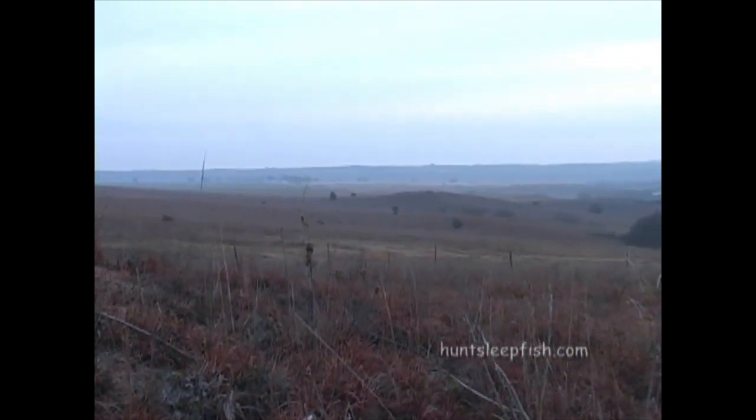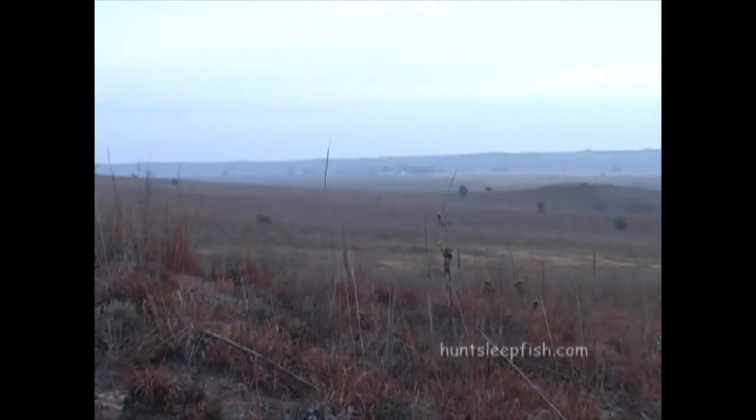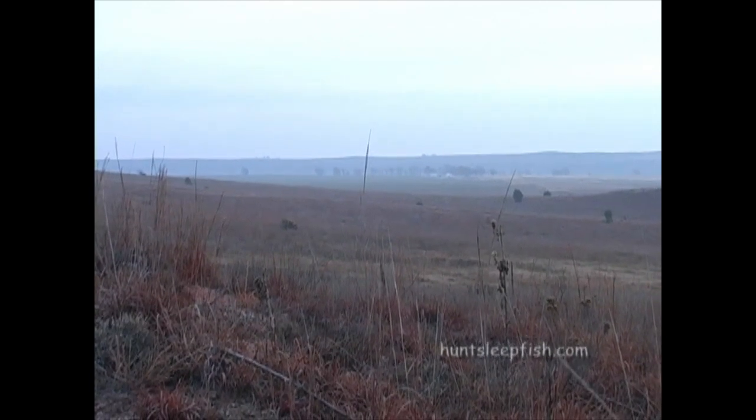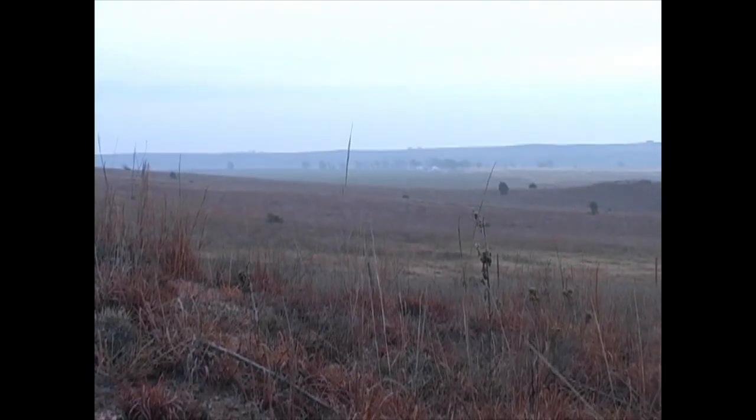That's a high rack deer there, man. He's tight though. All the way the furthest deer to the left.